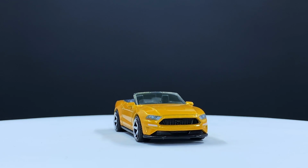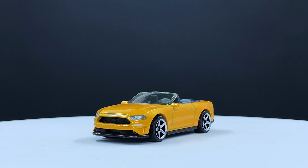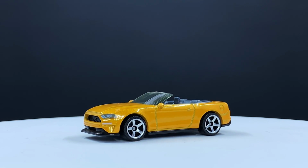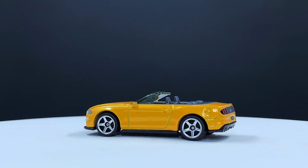Front and rear trim on this one. We have a new Mustang casting for 2020 actually, which is a hard top for the Mustang series. I'll do that, and that's part of the Mustang showcase that I did. But that is the Mustang convertible.